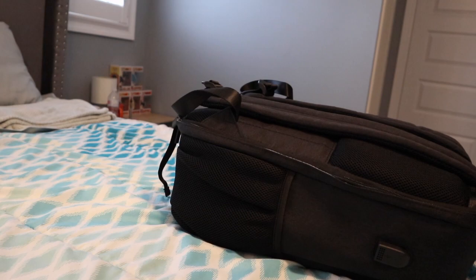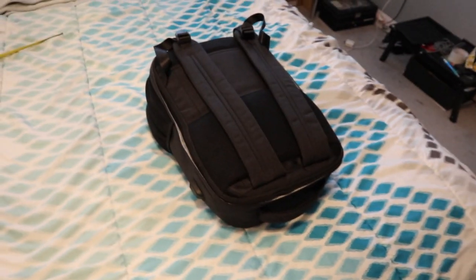There. So there it is. And I still feel it has room to squish. Let's see if we can see it from the side. Yeah, so if they made you put it into one of those things, I do feel that it's not overstuffed or anything like that. Put it on and show ya. So it just looks like a regular old backpack. Let's see if I can get the mirror.